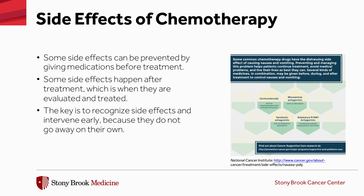The side effects of chemotherapy are a major part of your treatment. A lot of them could be prevented, especially nausea and vomiting, by giving what we call pre-medications prior to chemotherapy. There are also therapies that are given at home to prevent and treat side effects. Some of these side effects happen during treatment, but most of them happen within several days after treatment is given. You will be prescribed antiemetics, or anti-nausea medication, from your doctor, and they will be taken at home at the first sign of nausea. The key is to catch any side effect early and intervene early because they do not go away on their own.